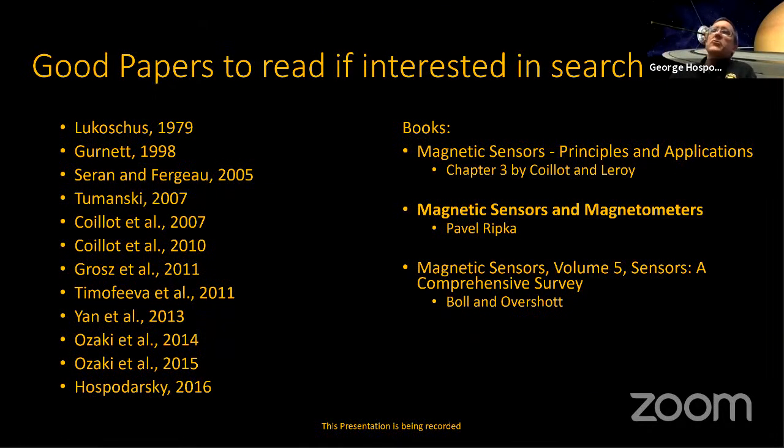And if you're interested in search coils, I strongly encourage you to read all these papers. And there's actually a number of books out there too that talk about different magnetic sensors. And I've listed some that I found very useful. And a lot of these books also have chapters on fluxgates and even more exotic types of sensors.